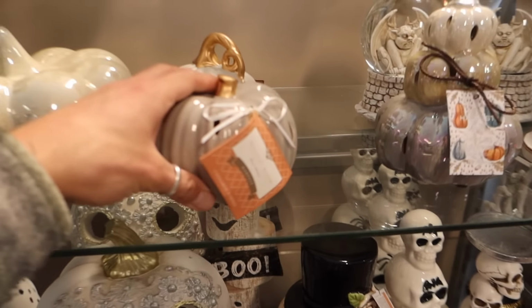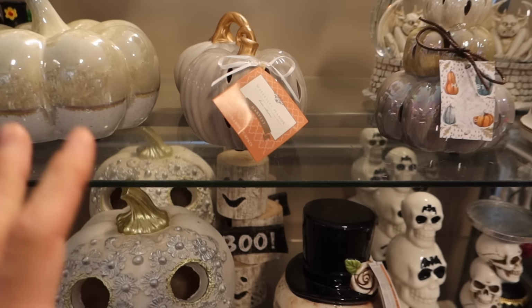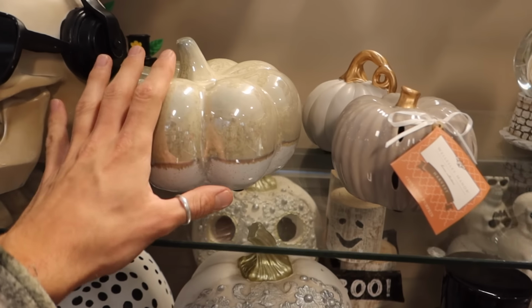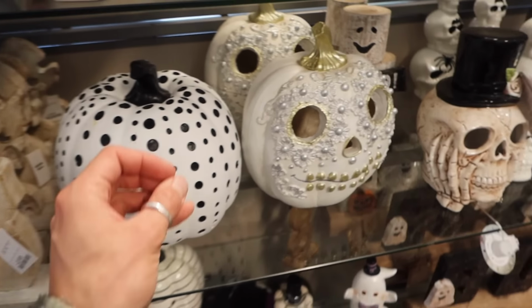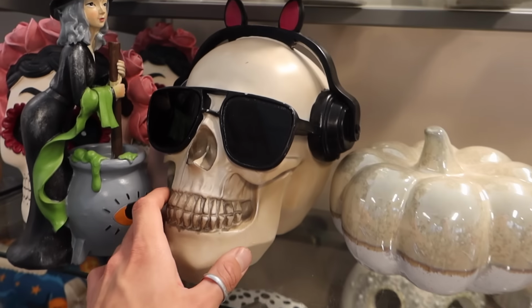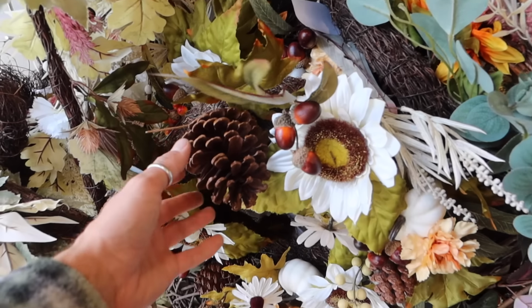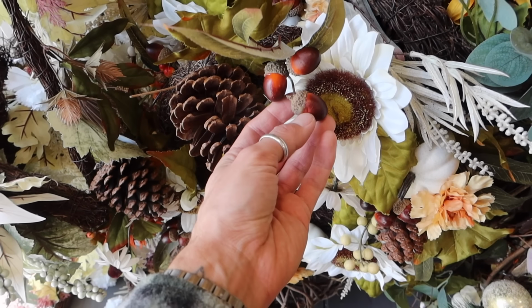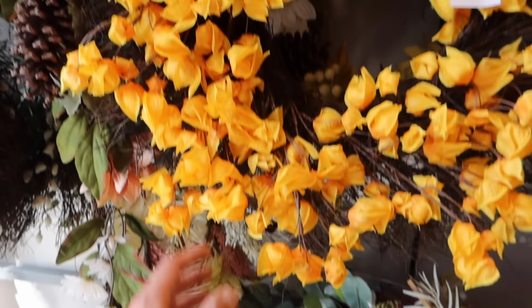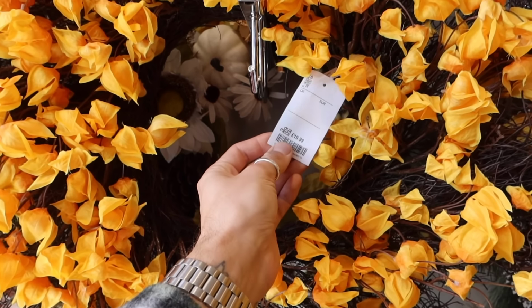I feel like my taste with autumnal decor has definitely changed, because I used to love all of the pumpkins and stuff, but I think I'm starting to gravitate slightly away from traditional autumnal decor, and maybe doing it a little bit more timeless, but this is still very cool. These autumnal wreaths are very, very nice. They look quite real as well, with the pine cones and little acorns. I think that's a very nice wreath as well. It's lovely autumnal colours. That is $19.99.